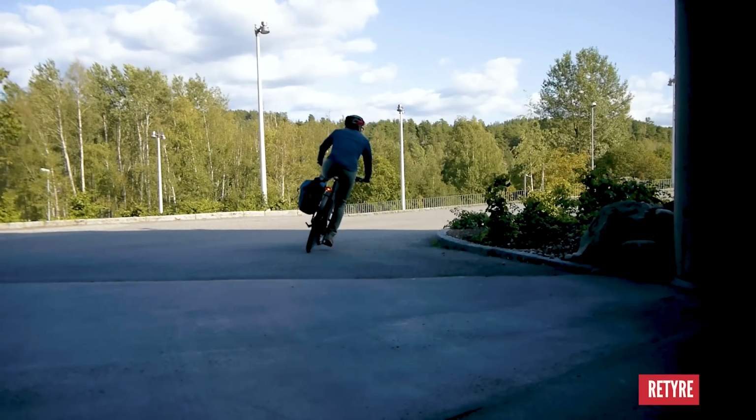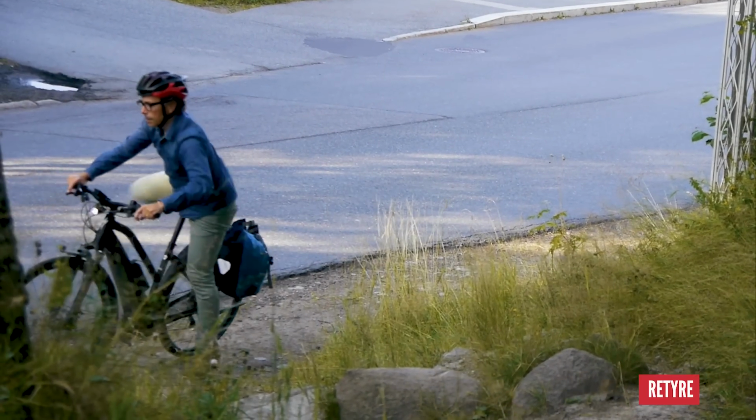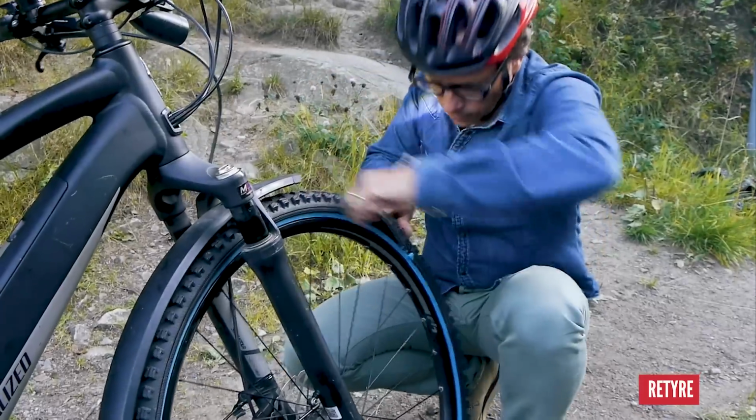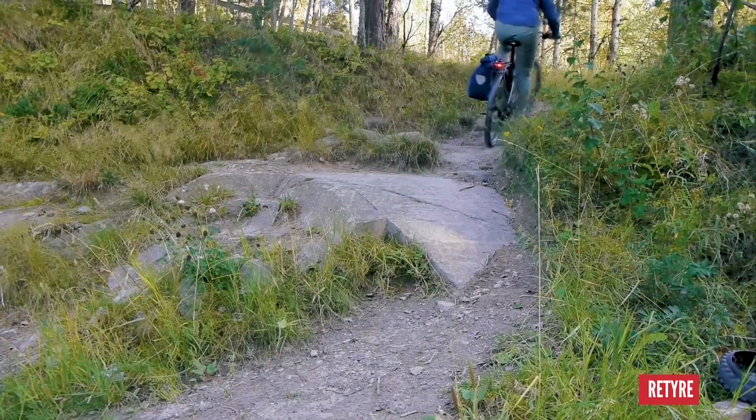In turn, riders will stress about getting the right tread pattern, the right compound and the right casing. What if you could just take away that stress by making fitting a new tyre as easy as zipping up a jacket? Well, that's exactly what Retyre were aiming to do with their one tyre modular tyre system.